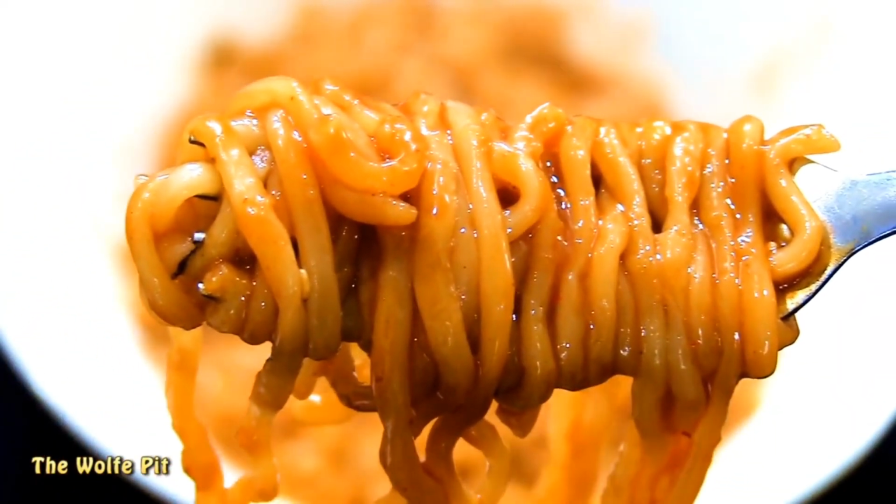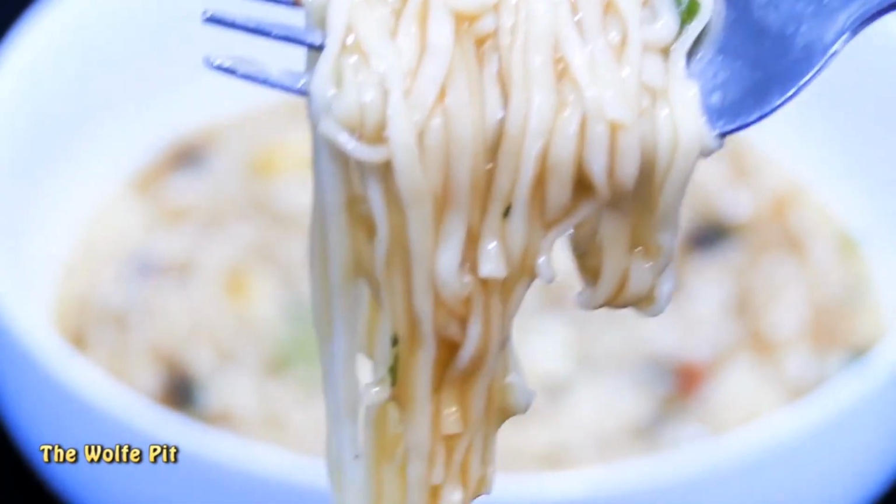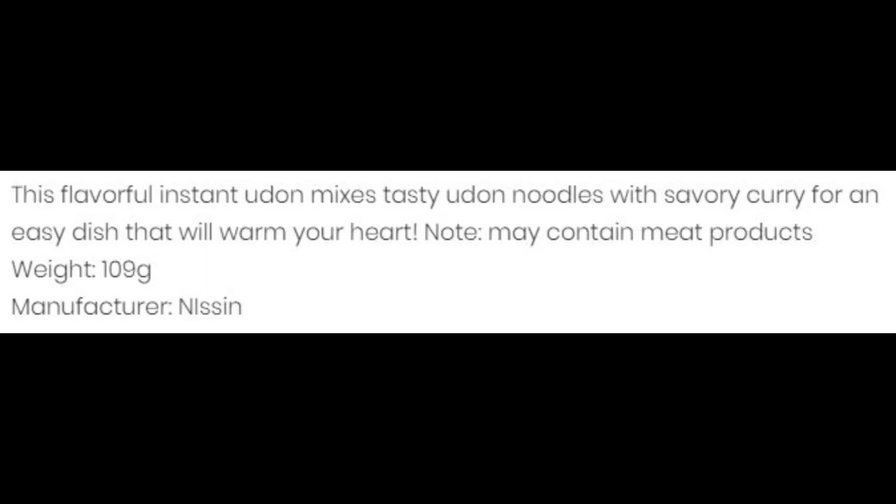Today, I'm continuing my journey to find the best instant noodles and instant noodle soup. Today's instant noodles is Nissin's pork broth curry Japanese udon noodle bowl. I'm a big fan of udon noodles and curry, so I was really looking forward to trying these. This flavorful instant udon mixes tasty udon noodles with savory curry for an instant dish that'll warm your heart.